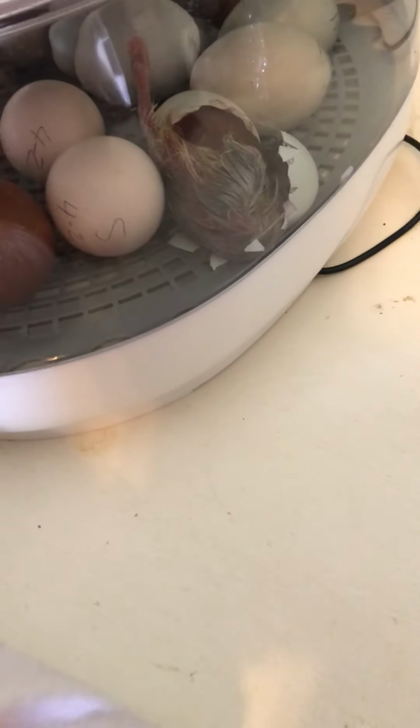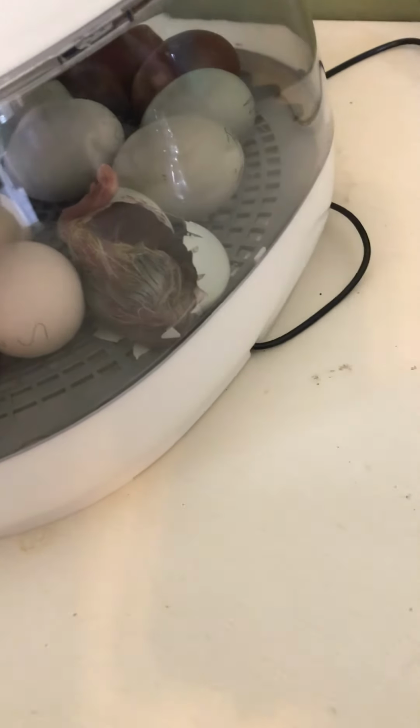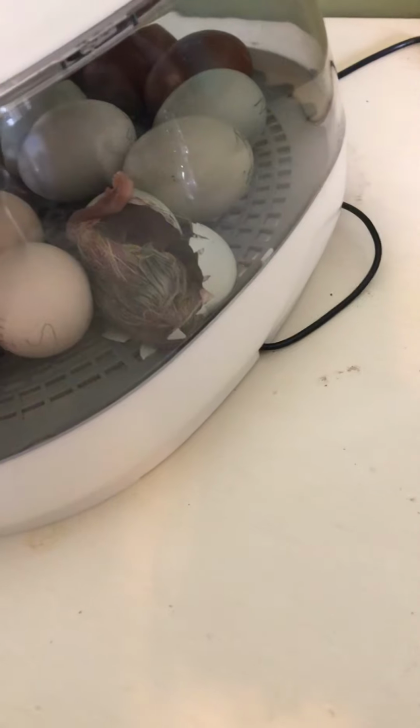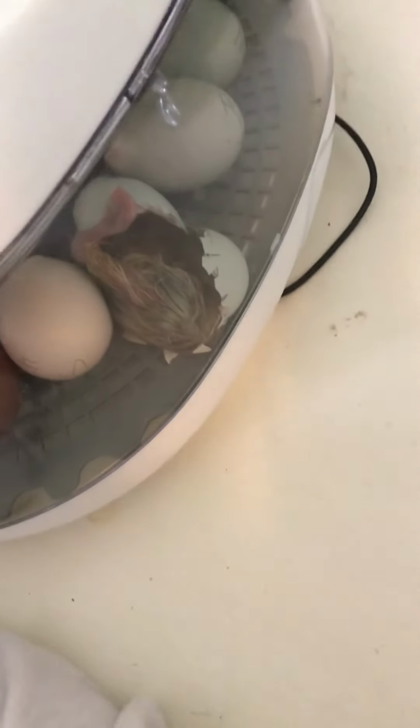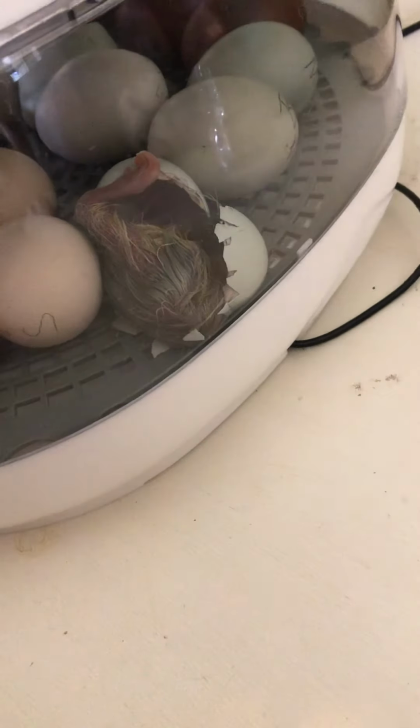I need to take a break. Can we just pull the eggshells? No, you gotta let it take its time. This is part of it. It has to actually absorb. I think it's so baby, but it has to take its time. It looks like an ostrich. The foot. Yeah, it looks like an ostrich.